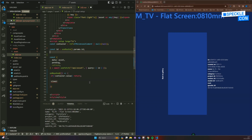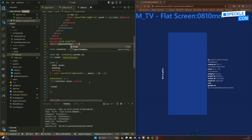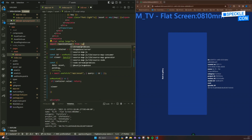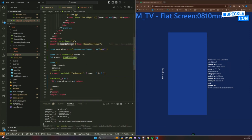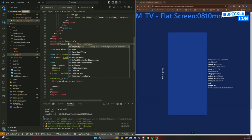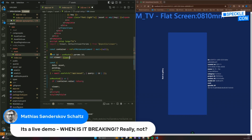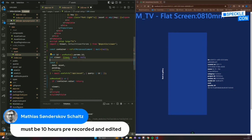We want to have this viewer available outside of the component. And it doesn't want to import, so I need to do it manually from Speckle, add Speckle Viewer. It's not helping me for some reason. I think it's called just viewer. Yes, correct. So we want to import viewer from this npm package, and we want to import default viewer params as well. So the viewer type is actually a viewer, or it's a null, and we're gonna initialize it as null. Thank you, Copilot.